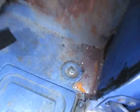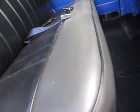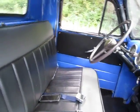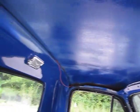and if you pull it up you can see underneath that it's got a couple little spots, like right there, where there was a patch. You know, this isn't a 100% rust free truck, but I think that's a minimal rust truck. Brand new seat cover, brand new carpet kit. Headliner's missing. Again, not hard to get a headliner.